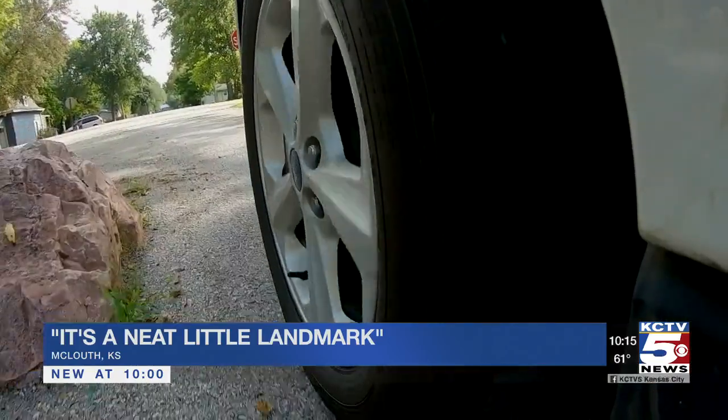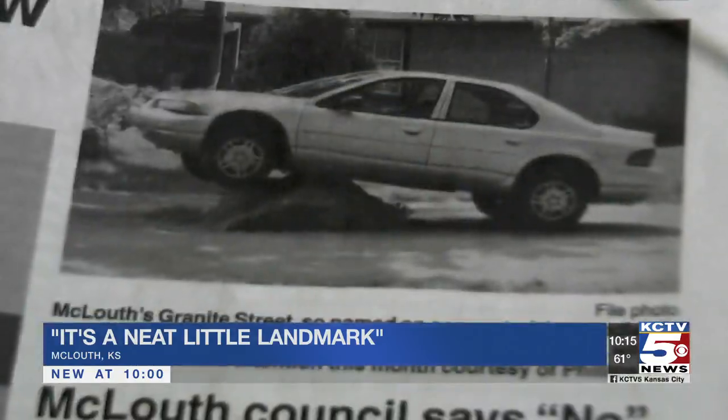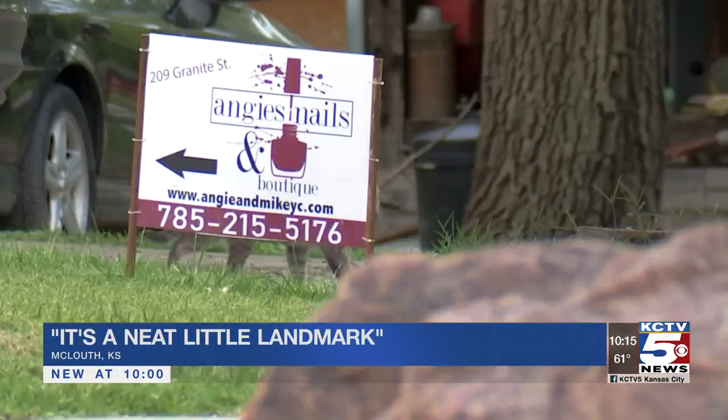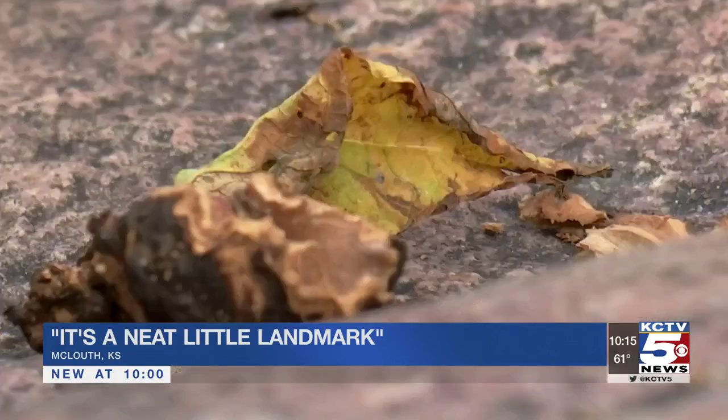Sometimes people do find it on accident. We have had some people actually drive up on it. But you'd have to be bolder than most to try and cut it off. And a lot of the community members said, he who does that shall run.